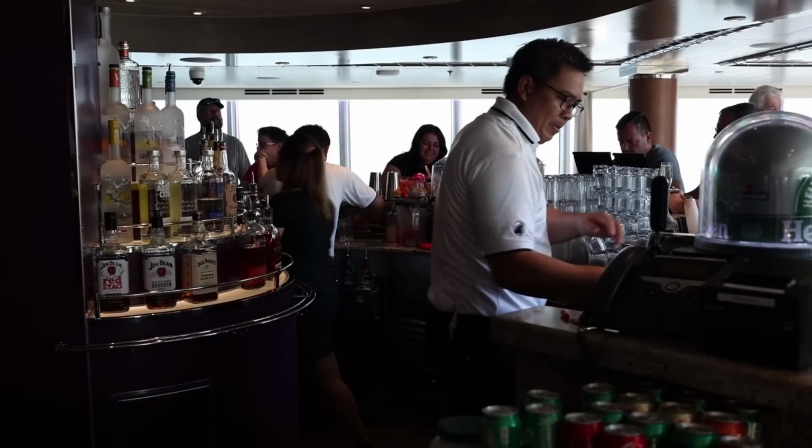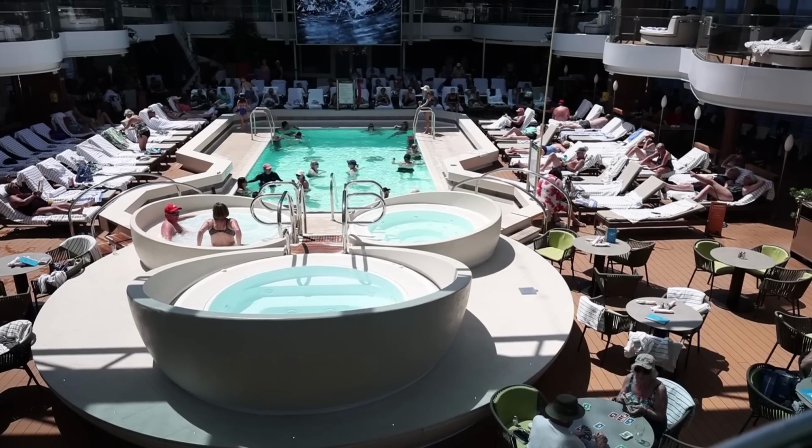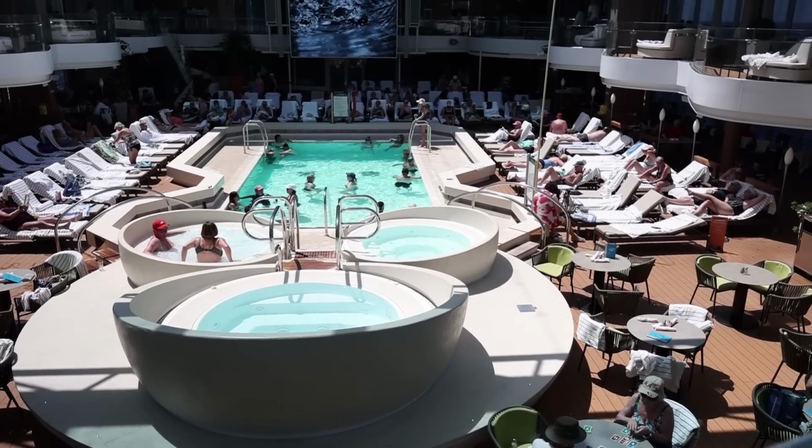This is the deck that's overlooking the Lido pool. Love it up here. It's quiet, it's chill. There's lots of seating on this deck. There's pizza, but they also have other food other than pizza. It's got its own bar up here, but you have to look down at the hot tubs and tell me who sees a hidden Mickey there.